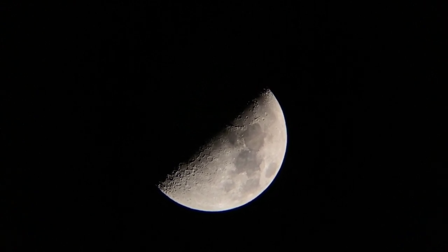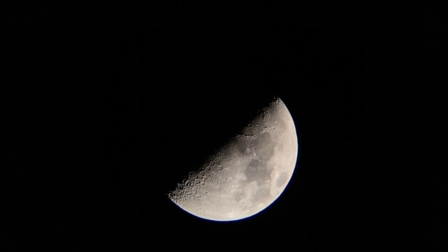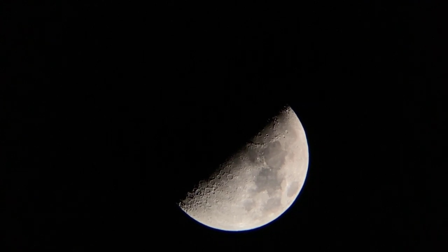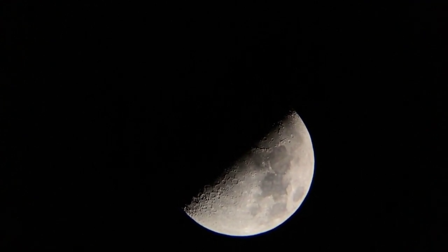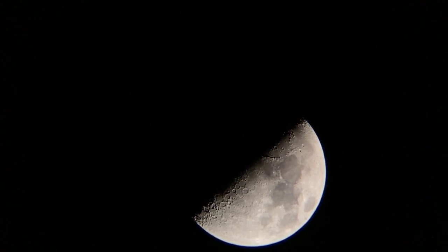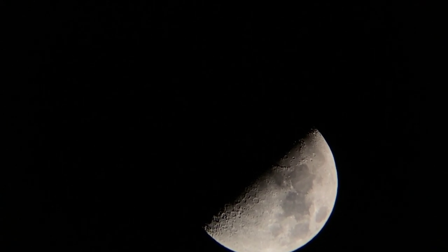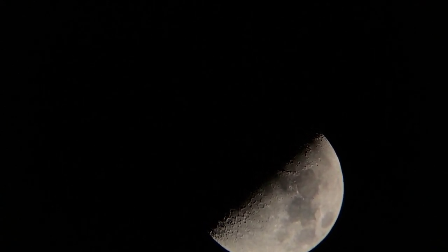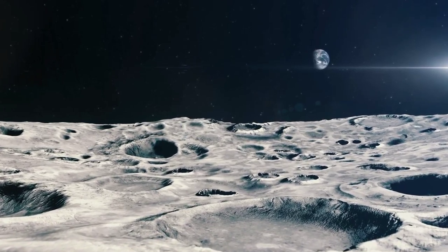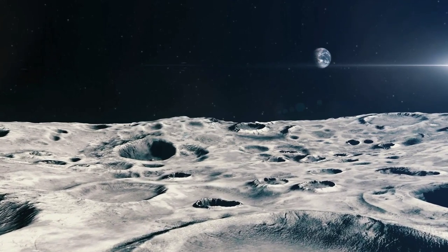Distance. The average distance between the Earth and the Moon is approximately 238,855 miles, 384,400 kilometers. This distance can vary due to the elliptical shape of the Moon's orbit, ranging from about 225,623 miles, 363,104 kilometers, at its closest, perigee, to 251,966 miles, 405,696 kilometers, at its farthest, apogee.